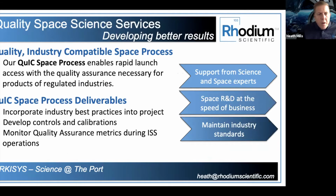One of the things that we're really proud of is this quick space process, and this aligns very well with Arkisys and that rapid timeline that we're talking about. Rapid does not mean sloppy. It does not mean that we're cutting corners. We have shown through a DoD process that we have developed with the Department of Defense that we can onboard high quality science with that rigor that is recognized by regulated industries. So we're going to embed our quick space process into the Arkisys onboarding process so that we will take care of your project, not only during the pre-flight process, but also during operations in space.